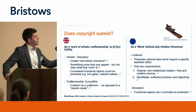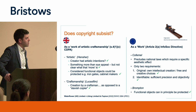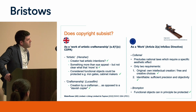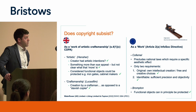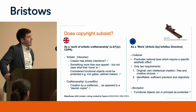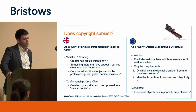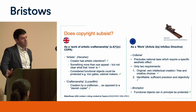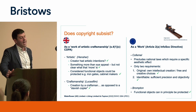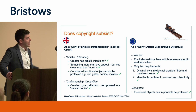Craftsmanship is considered in Hampshire, but actually it's all over. The main judgment on craftsmanship is actually Lucasfilm. The test in there, which the judge was satisfied with as well, is that it was created by a craftsman as opposed to a slavish copier. And again, there was evidence before the court that Mr. Duke, who had created the wooden rowing machine, had gone at it very skillfully and created bits of it by hand. So that on its own would have disposed of the strikeout application.